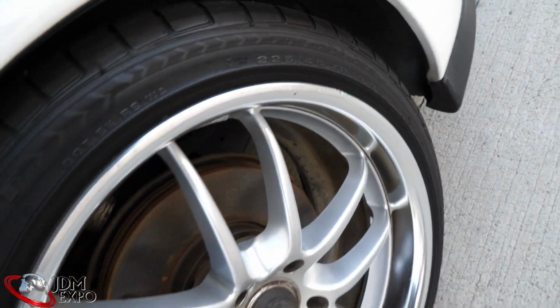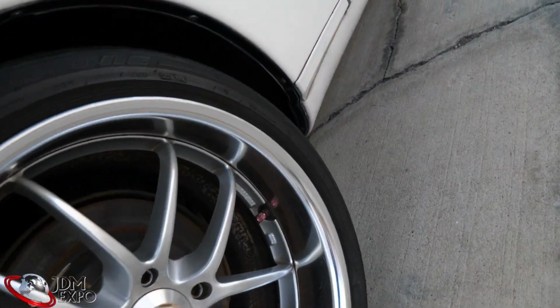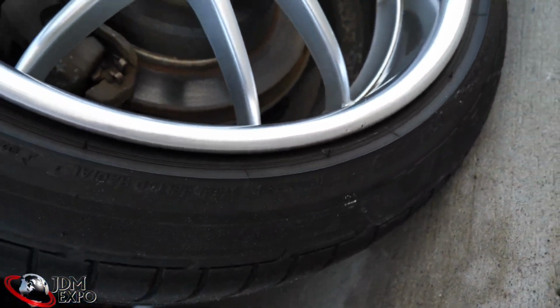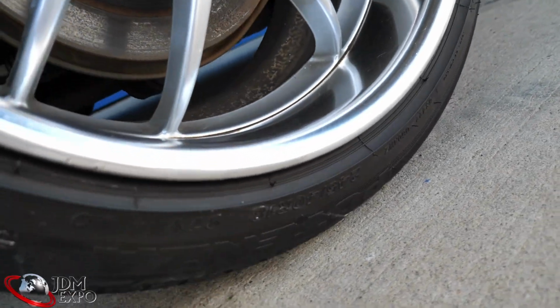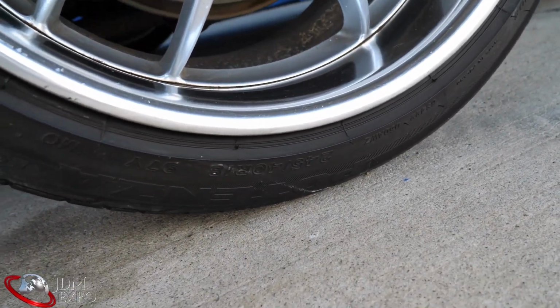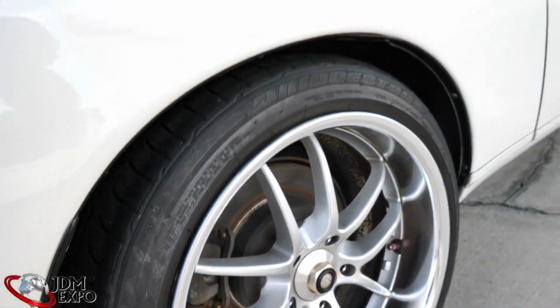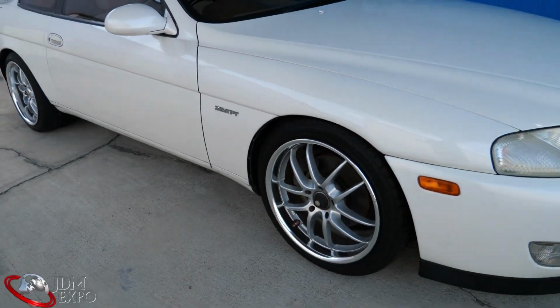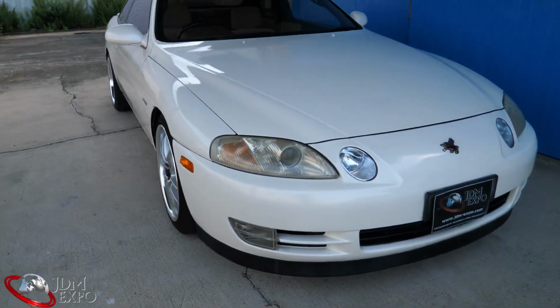225/45 in the front. We got 245/40s in the rear, but 18s all around. Offset is pretty flush, so it looks pretty good.